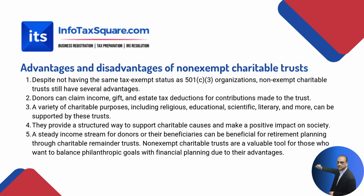Now, let me summarize before I close this program what we have covered. We have covered the primary purpose of private foundation, features of private operating foundation, features of exempt operating foundation, features of grant making non-operating private foundation, what sets private foundations apart from non-operating ones, tests to qualify as a private operating foundation, features of non-exempt private foundation, and finally we discussed the advantages and disadvantages of a non-exempt charitable trust.